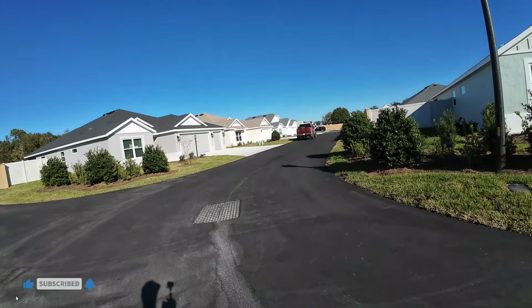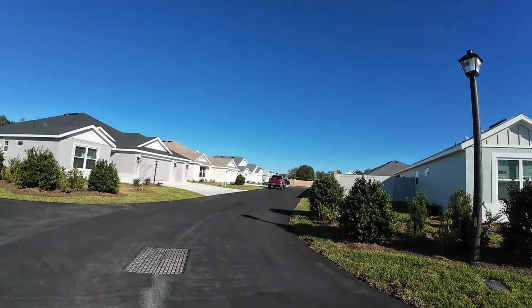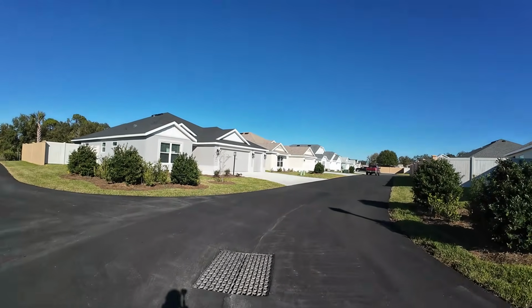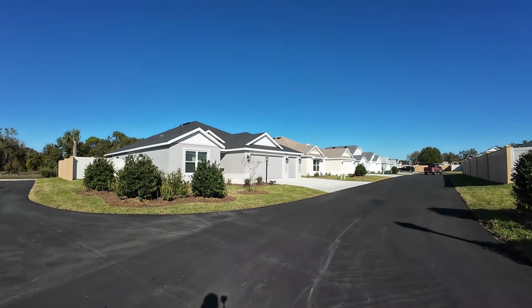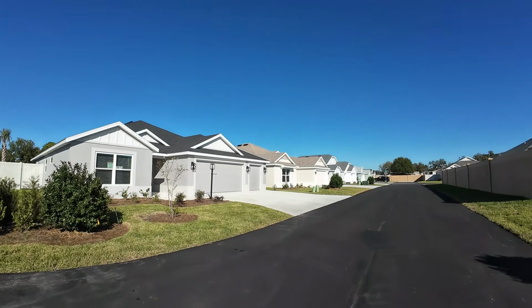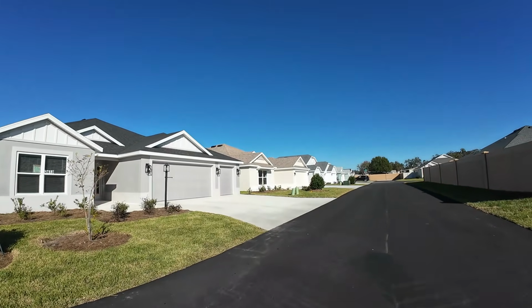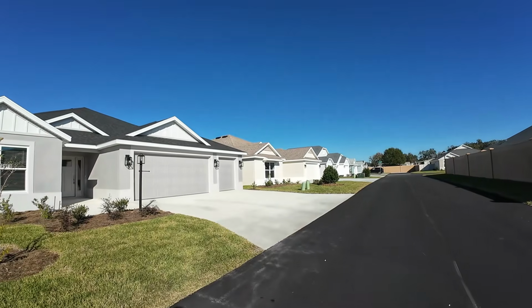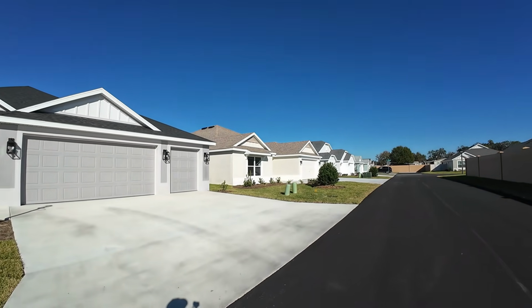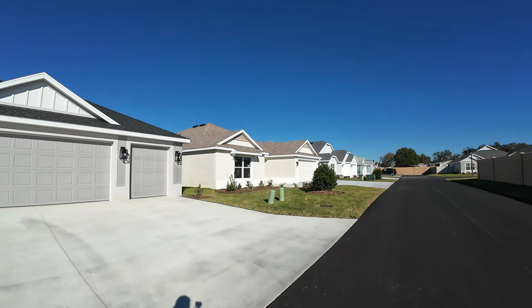We are in the Village of Richmond, here in The Villages, Florida. All the homes on Commerce Street, we are on Commerce Street. All these homes along here are shown on the website as being pending, and are essentially sold.